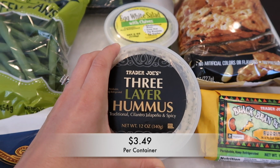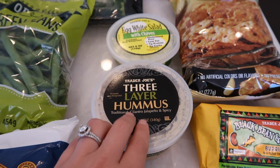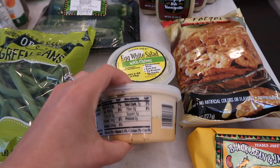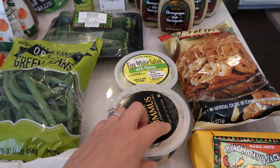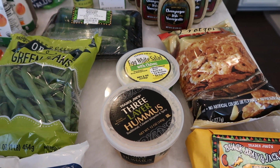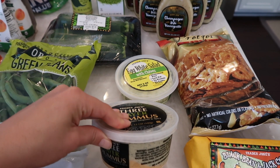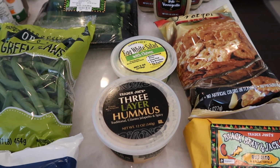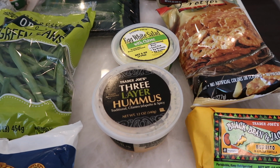3-layer hummus dip. So this one is Tim's favorite, my husband. This is the traditional, cilantro jalapeno, and spicy, so there's 3 layers to it. It never really looks like 3 layers though. The traditional is always on top, so Benson always gets the top one because traditional is basically like the Mediterranean hummus that Trader Joe's sells. And I love this because there's variety and it's fantastic. It's not too spicy, has really good flavor, and there's really something for everyone in this dip. So that's why I like that.